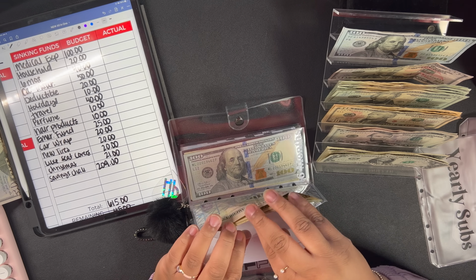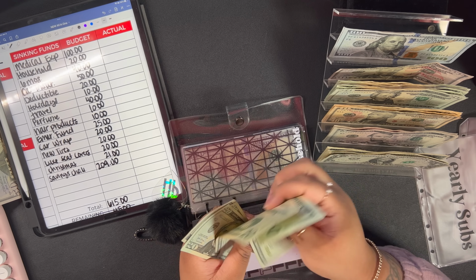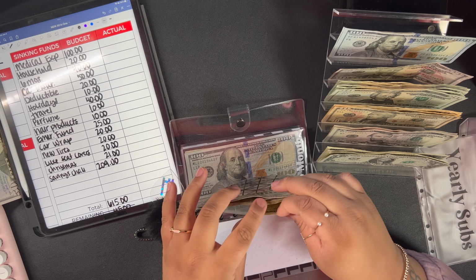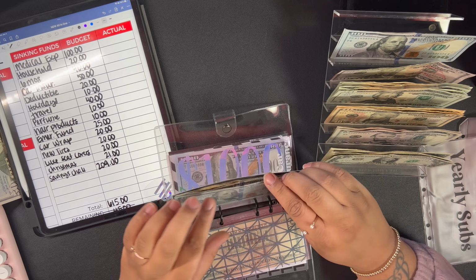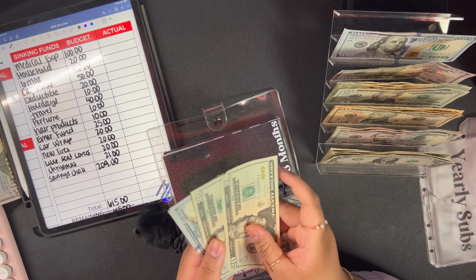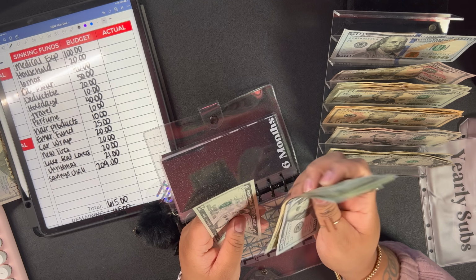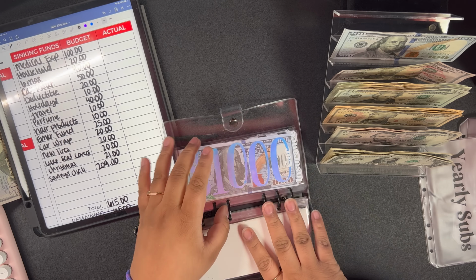Household will be receiving $20. So in household we have 20, 40, 60, 80, 100, 110, 115. And that covers just anything you need to buy within your household. Toilet paper, all that fun stuff. Okay, 6 months expenses will be receiving $40. This is my emergency fund for the home I'm planning to purchase. I really want to have a nice cushion just in case anything comes up. 100, 200, 220, 240, 260, 280, 285. So we are slowly building that one.